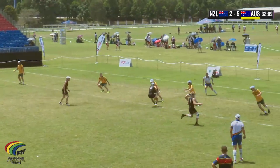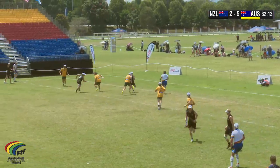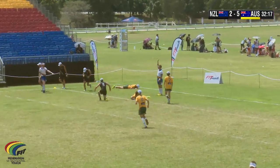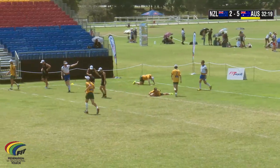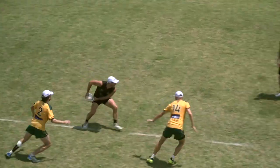He steps back to his right, goes left now. Dummies to Skinner. He's around the player. He's through the hole. He's beaten Rob White at half. And that's a touchdown. Well, can you believe it? We've caught him. It had to come from Michael Davies. Absolutely nothing happening there for the New Zealand side.